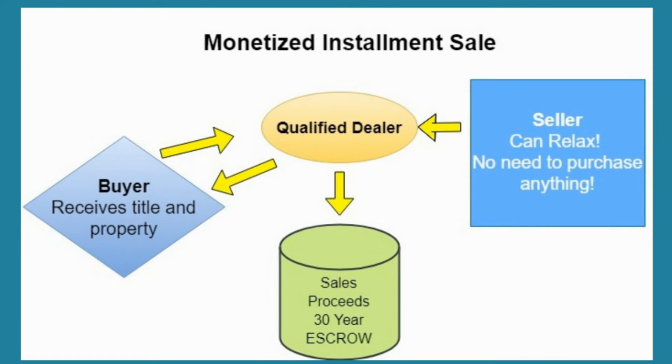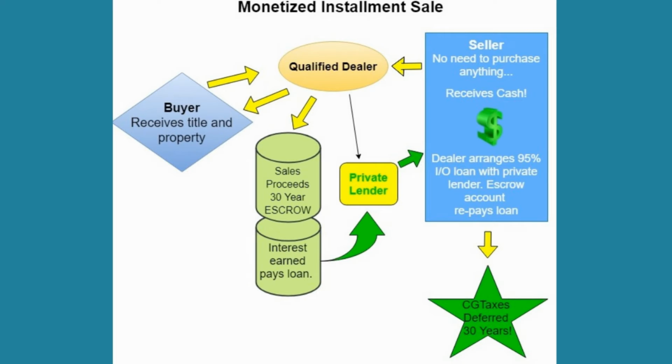In a monetized installment sale transaction, a qualified dealer and an active 30-year escrow account are used when the relinquished property is sold. But here, the seller is not required to purchase a replacement property. Instead, the seller receives cash equal to approximately 95% of the sales proceeds in the form of an interest-only, non-secured, non-recourse loan through an arranged private lender. By the terms of the escrow, the dealer is not allowed to touch the sales proceeds until the seller receives the loan, usually within about 72 hours.